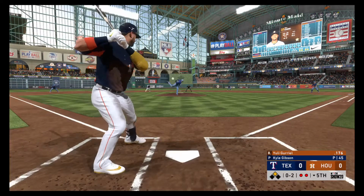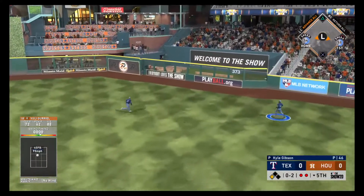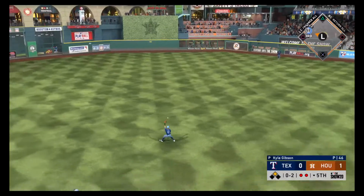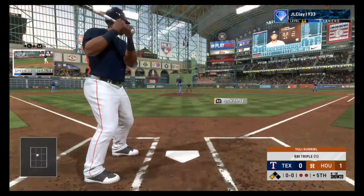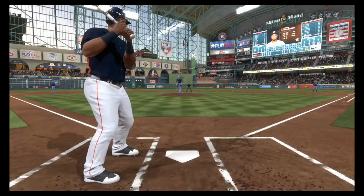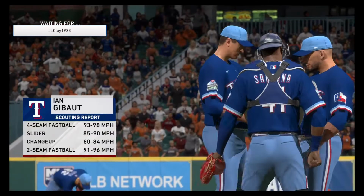The 0-2. Drives it out to deep right center field. Center fielder giving chase. He won't have a play, and this should finally get him on the board. The run comes across to score, and they jump ahead 1-0. And he's in there easily. It's a stand-up triple. Now batting, the catcher, Martin Maldonado. Ian Gibaut, a right-handed reliever standing 6'3", gets the ball now out of the bullpen.